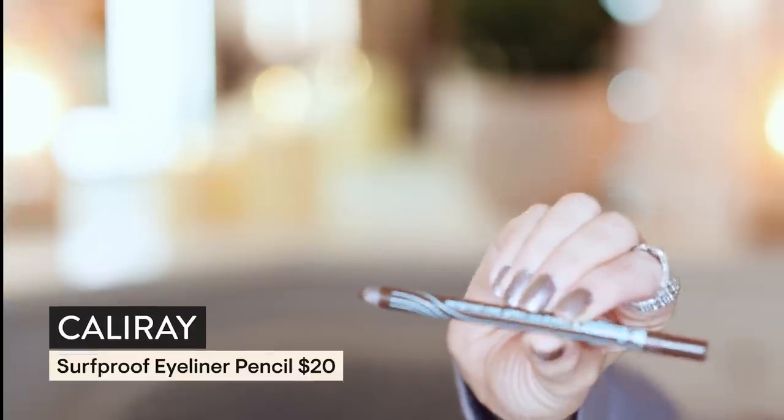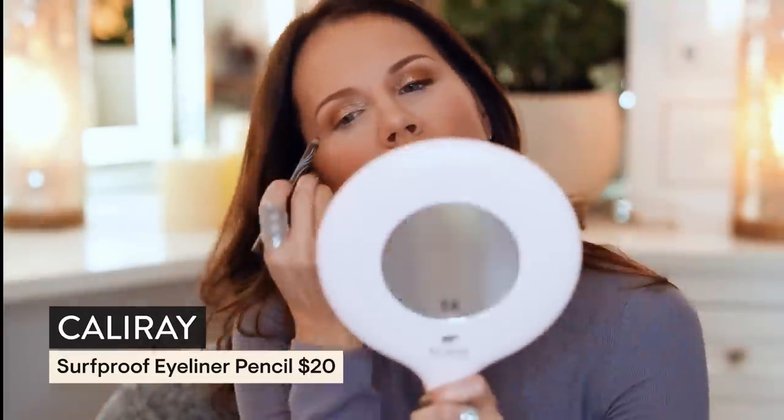And this is also another eyeliner that I really, really like. It's called Caliray. And I love doing my eyes like this recently, kind of getting in between both lashes. Just really makes my eyes pop without overdoing it. You want winged liner? You can do winged liner. You don't? Just do it this way. Yes. That is the way to do it.